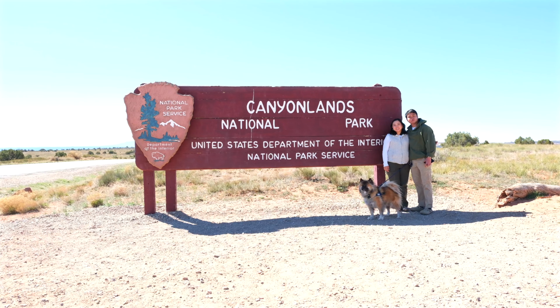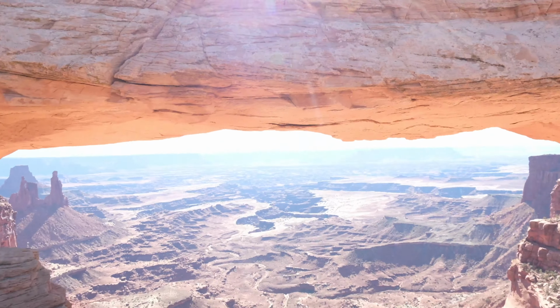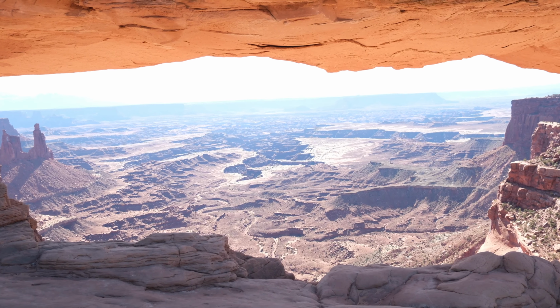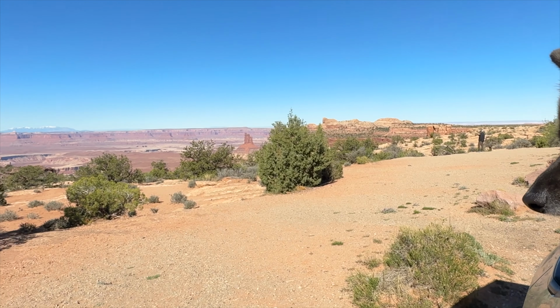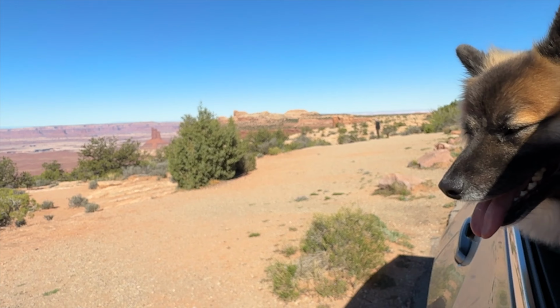Canyonlands National Park, Island in the Sky District. Utah's largest national park and honestly one of the most dramatic landscapes we have ever stood in front of. Dogs at Canyonlands are limited to paved roads and parking lots. They cannot go on any trails, so we had to make hard choices about how to experience this park with Tira.